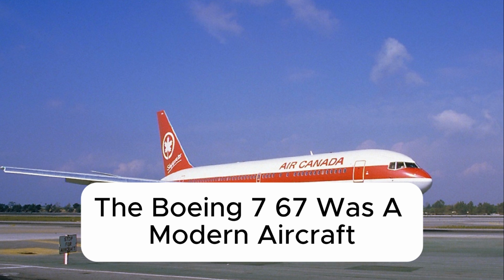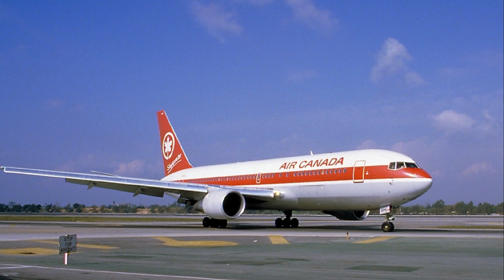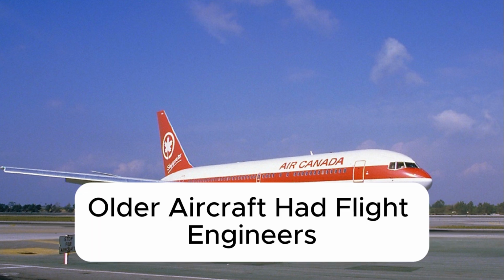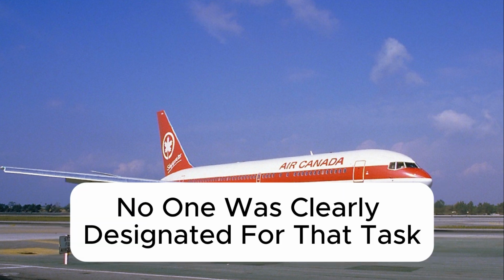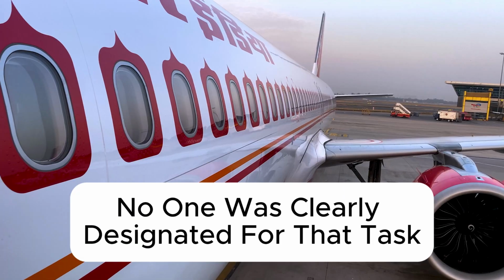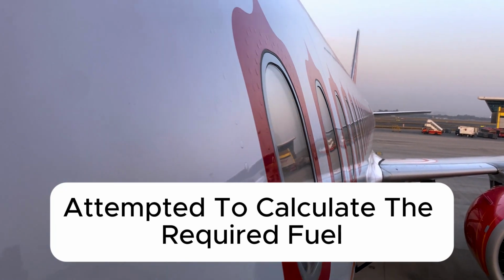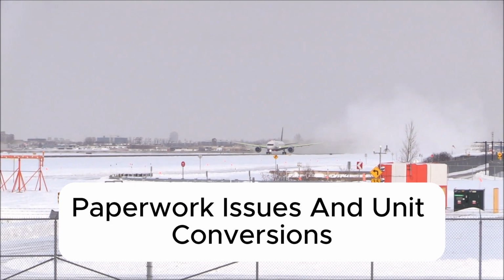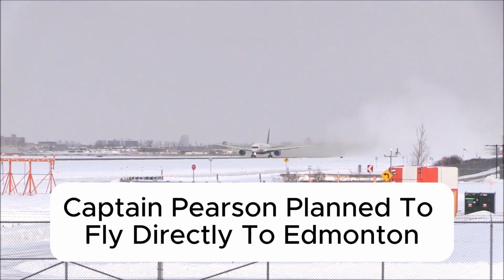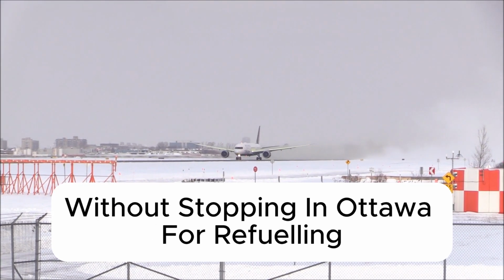The Boeing 767 was a modern aircraft operated solely by 2 pilots. Older aircraft had flight engineers who handled complex fuel calculations. But in this case, no one was clearly designated for that task. 2 technicians and 2 pilots attempted to calculate the required fuel. They struggled with technical confusion, paperwork issues, and unit conversions. Captain Pearson planned to fly directly to Edmonton from Montreal without stopping in Ottawa for refueling.